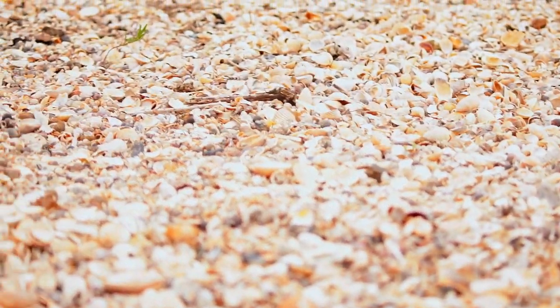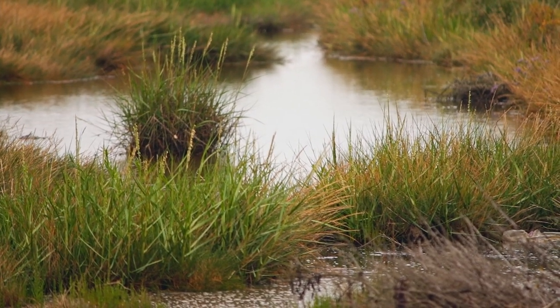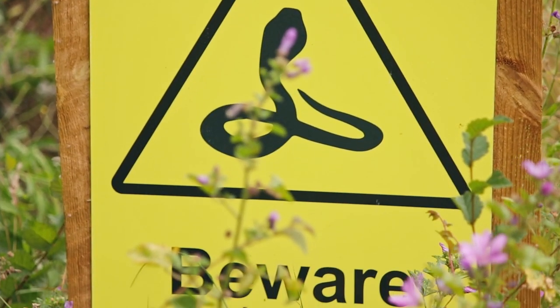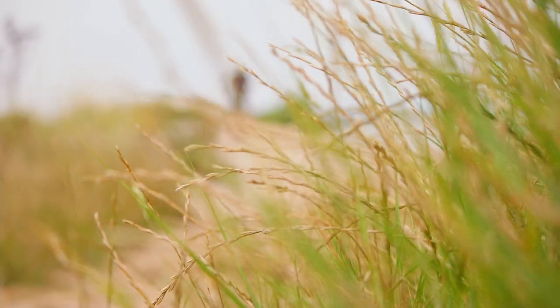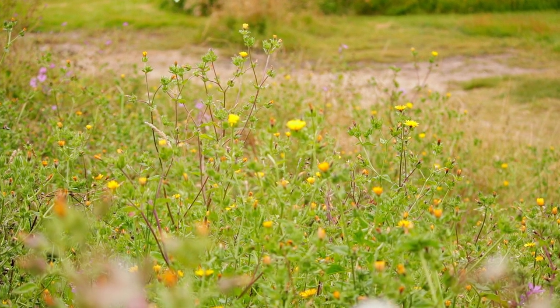There's actually a Shell Bank bird sanctuary here, which is an RSPB site, for exactly that reason. But do watch out for the mammal life as well. It wasn't far from here that I saw a little weasel playing for a while. This area does have reports of adders. I've never seen one here myself. Do keep an eye out for them, and if you do see one, just leave it alone. Don't approach it. It will soon scuttle off and leave you alone. And of course the wildlife, the butterflies and the bees.